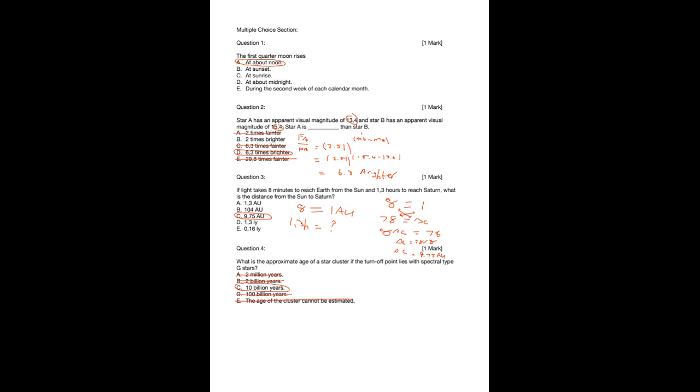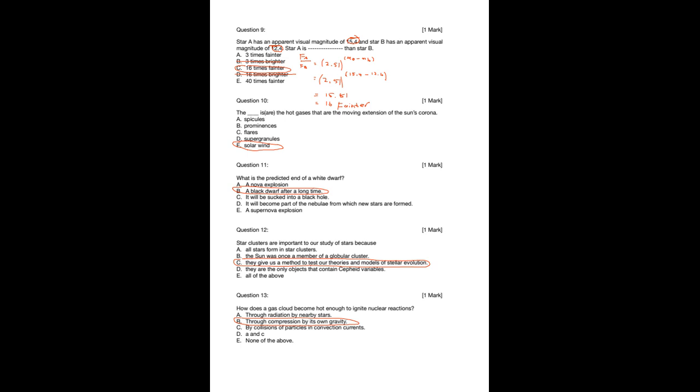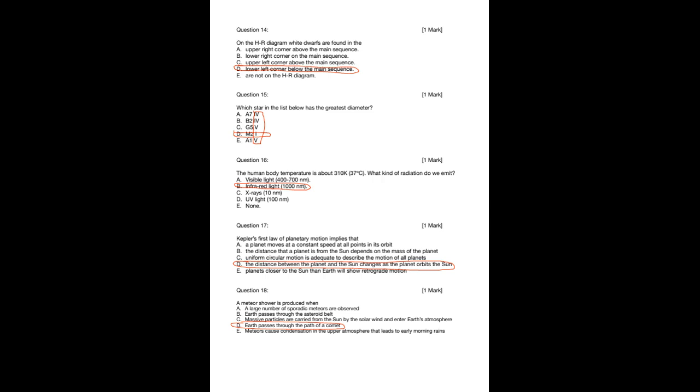Another question, sir, to clarify for question 15, it's just that a lower number is greater diameter. Yes, that is true. That's question number 15. So with that, remember those are the different classes of diameter. A class 1 will have the greatest diameter, and a class 5 will have the smallest diameter.